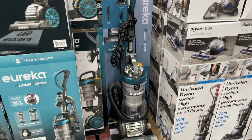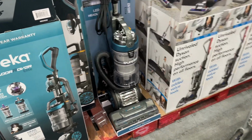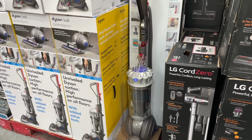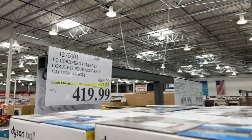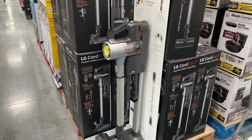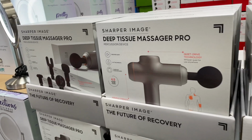All these vacuums are right up front. This Eureka is on sale for $100, normally $130. Seems like a decent deal. And the Dyson. I don't even want to know how much this one costs. It's hidden behind boxes. There it is. And then they have this LG Cord Zero. I don't know, it looks really petite. I have no idea what the price is. There's no sign.